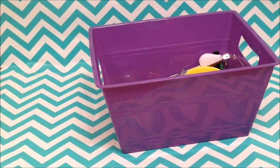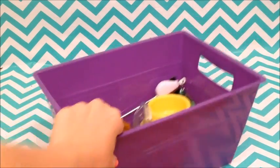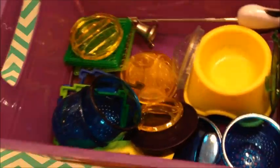Now we have this box, which pretty much has all the little miscellaneous things I got from the lot. And I will show you what's in it. Give you an overview of it. There's that.